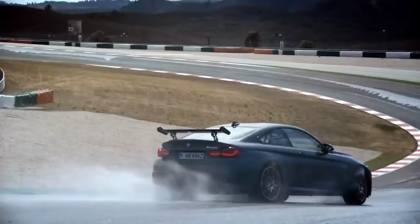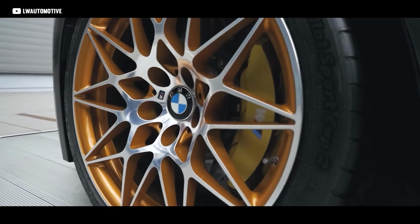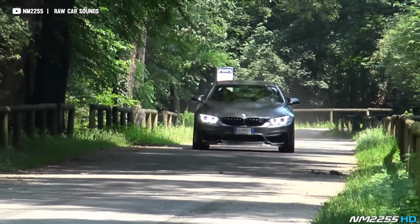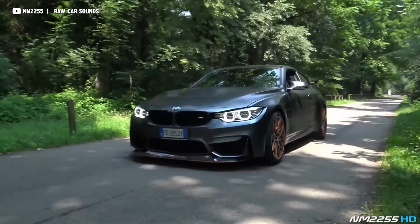Okay, this next one might be a little selfish on me, because I think the M4 GTS's star spoke orange wheels are freaking awesome. Now, orange is usually a very polarizing color on cars, and especially on wheels, but the acid orange that hides beneath and in between the crevices of those gorgeous BMW spokes just works. And the color matched accents on the rest of the car just pull it all together in a way that I didn't expect to like, but I genuinely do.